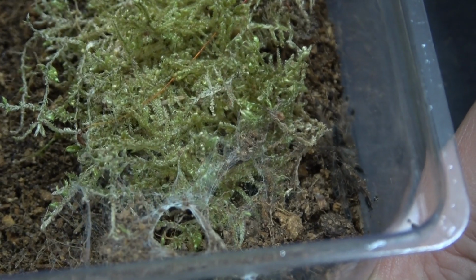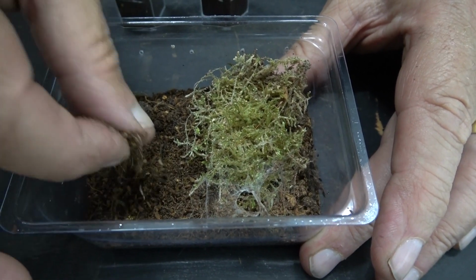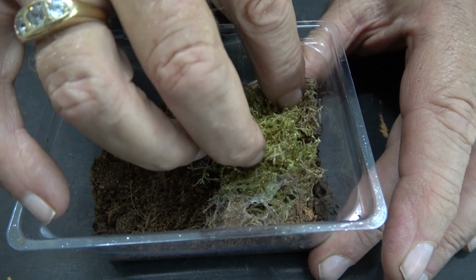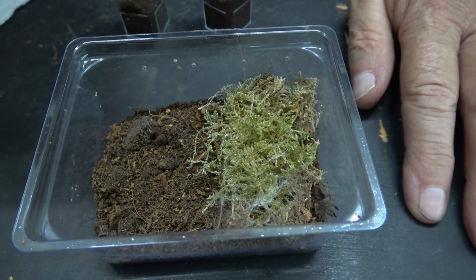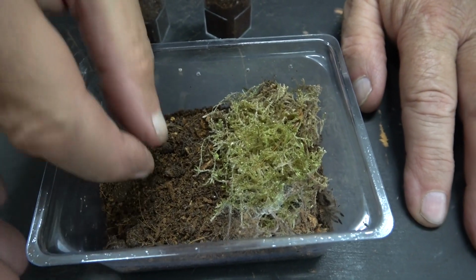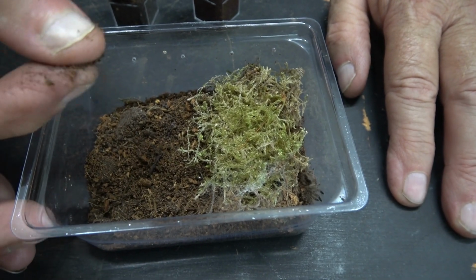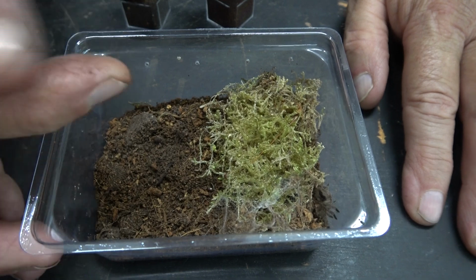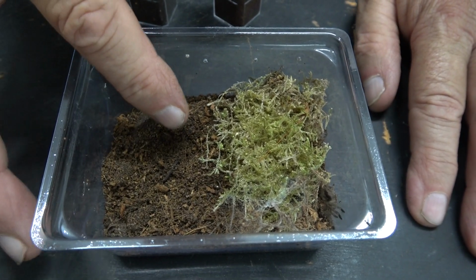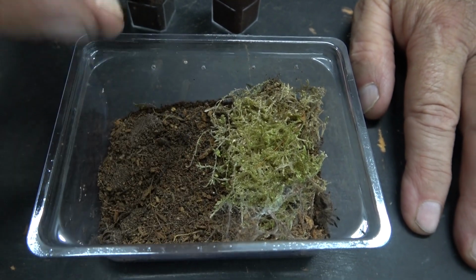Now, this in here, this substrate is very dry. As we know, the skeleton legs do enjoy a little bit of humidity. But in this weather, we're allowing it to dry out. This has got the very barest of moisture to it. There's hardly anything whatsoever. So it's pretty much dry. And we will allow this to stay like this for the next few days until the temperatures drop off.